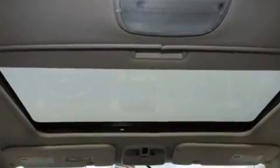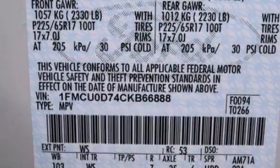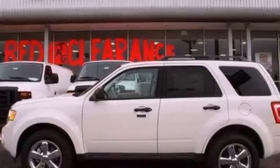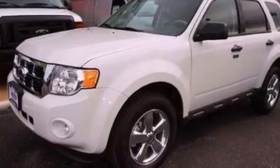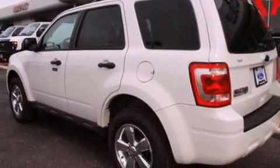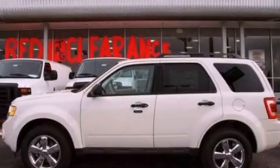The following features are also included: air conditioning, cruise control, an auto-dimming rear view mirror, a leather-wrapped steering wheel, a four-wheel independent suspension, an illuminated driver's side vanity mirror, an engine immobilizer theft deterrent system, dusk-sensing headlights, a keyless entry system, and fog lamps. Contact us today and schedule your opportunity to see this automobile in person.